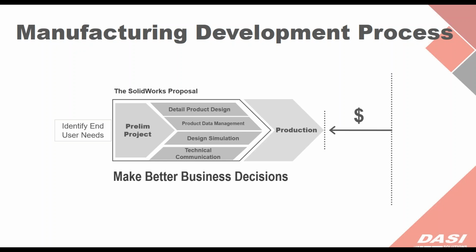So in this case, my example here for my workflow shows my product design, which is of course the SolidWorks 3D CAD. We manage our data with PDM. We run some simulations, and then we communicate our data somehow with one or multiple of these SolidWorks products.